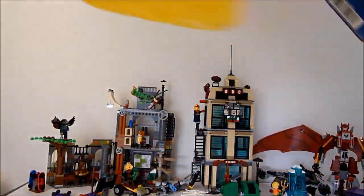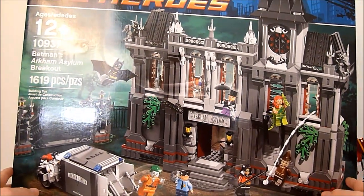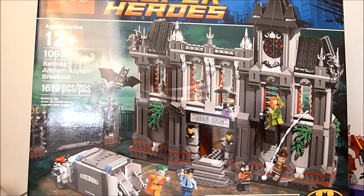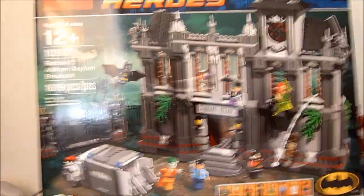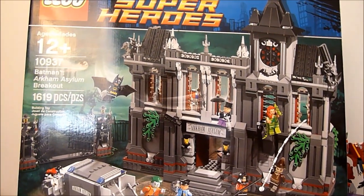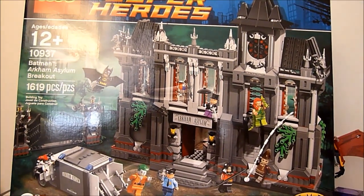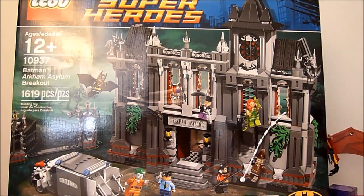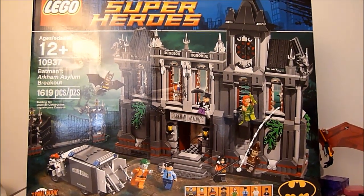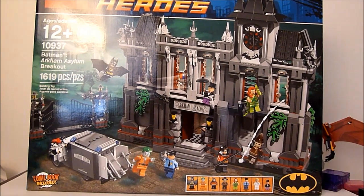Let's get it out of the bag here and have a look. This box is enormous. It's really big, easily on scale with the modular building boxes. It even seems a little bit bigger, but that may just be because I haven't had a modular box in hand in some time since Town Hall first came out. Hopefully pretty soon I'll have that experience again when the Palace Cinema comes out. But as you can see, I'm having a real hard time getting this all into my camera at once, so forgive me if I have a little shaky cam going on here. But as you can see, it looks amazing.